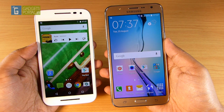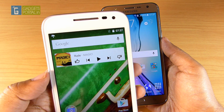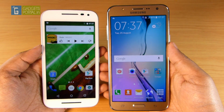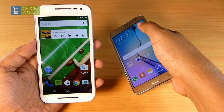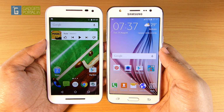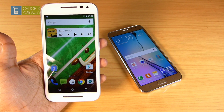On the other hand, I have the Motorola Moto G 3rd generation, that is the 2015 model, priced at 11,999 as well as 12,999, that is $190 and $205. I have the upper model here, and this video is actually a follow-up to the Moto G3 versus the Galaxy J5 speed test, and in that video you have seen that the Moto G3 beats black and blue this J5.